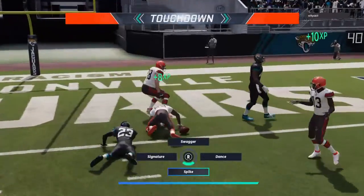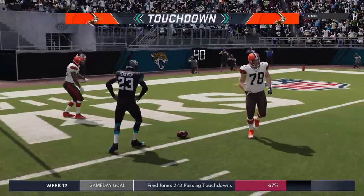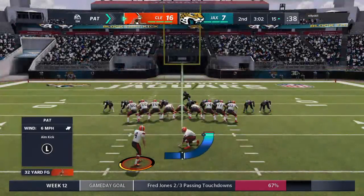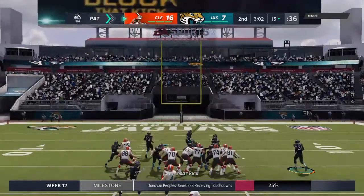And he's in. Touchdown, Browns. Complete to Donovan Peoples-Jones. His 2nd touchdown on the season. And the Browns add on to their lead.